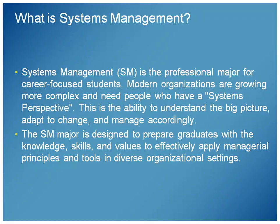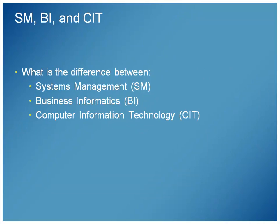A systems management major is designed to prepare graduates with the knowledge, the skills, the values to effectively apply managerial principles and tools in diverse organizational settings. Systems management is one of three majors that are offered by the same faculty group, the information systems faculty. So what are the differences between these majors?